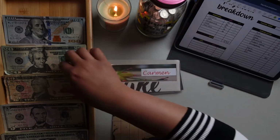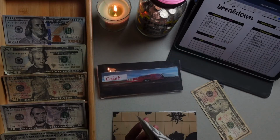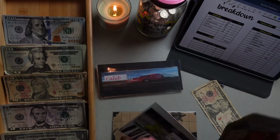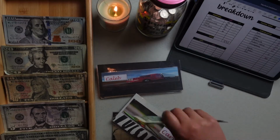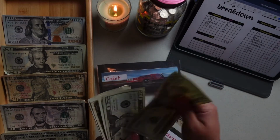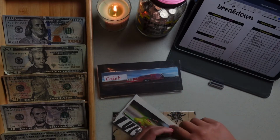All right, Corman will be getting $10. So Corman has $20, $40, $60, $70, $75, $80, and $81.